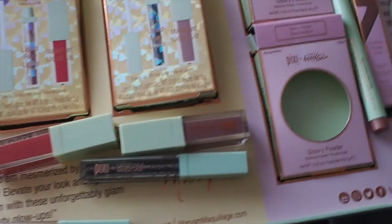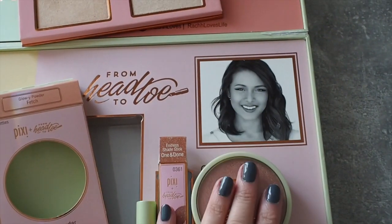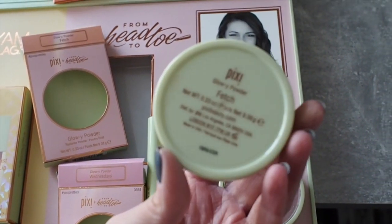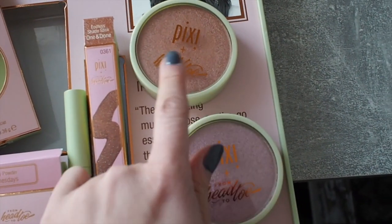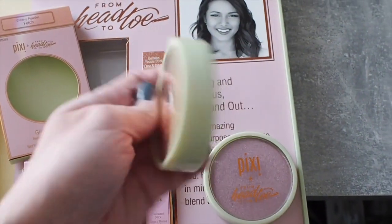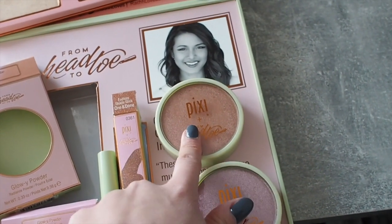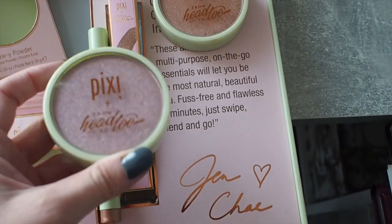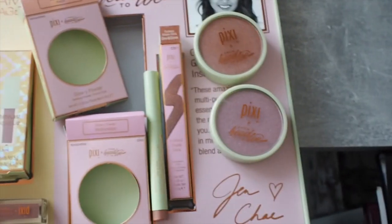And then moving on, actually I'm going to go here first. This is from Head to Toes' little line. We've got these two beauties, which are the glowy powders. This is in Fetch, a stunning coppery gold sort of shade. These are going to be too dark for me as highlighters, but over the body, for a night out, would look great, dusted over your arms or your collarbones. And this is a more pinky shade, which, if that's more your skin tone, will look so nice dusted over your skin for a night out.